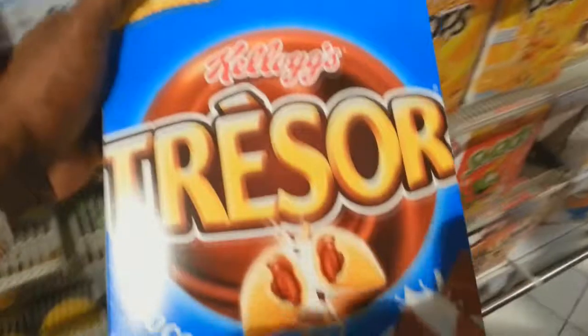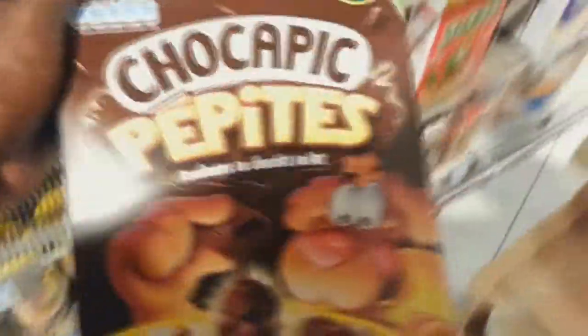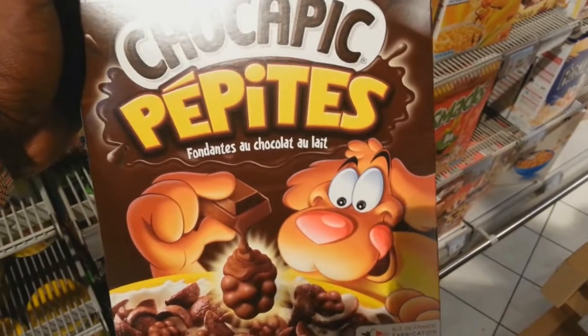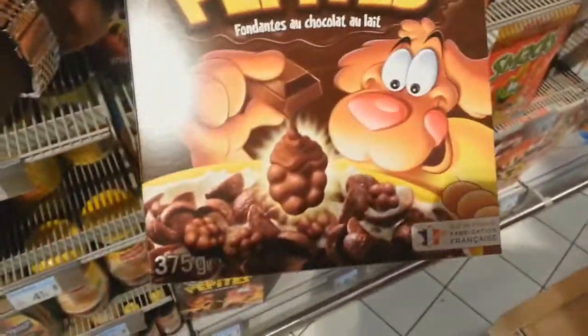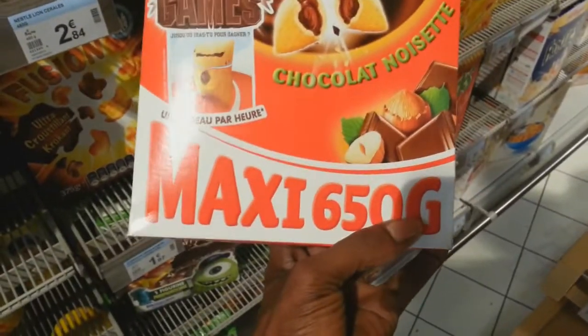What's this? Trésor. Chocolat au lait. Interesting. What's this? Chocapique pépite. Fondant au chocolat au lait. Fabrication française. Another trésor. This is a bigger box. This must be one of the famous cereals. I don't know. Oh, they got smacks. You know about those.